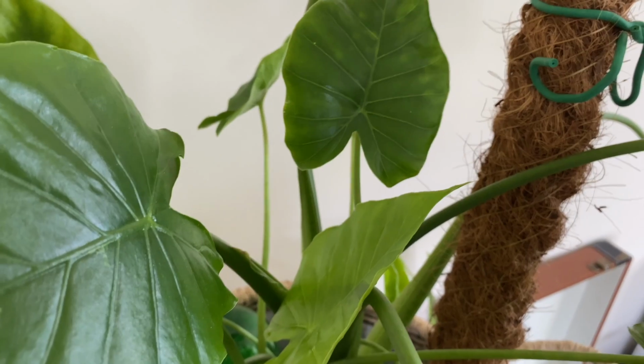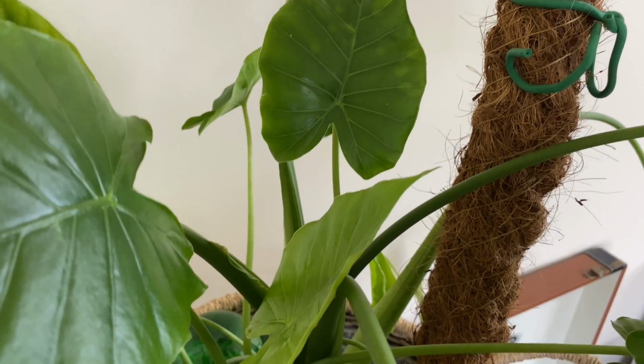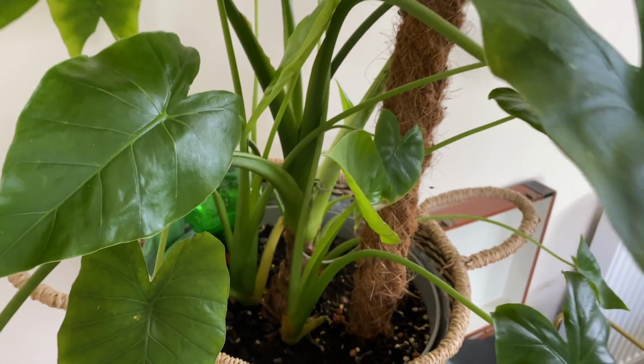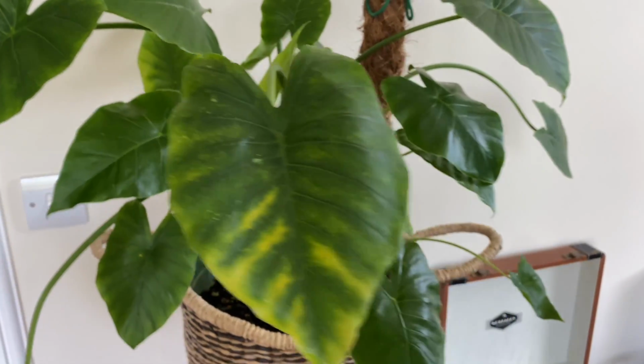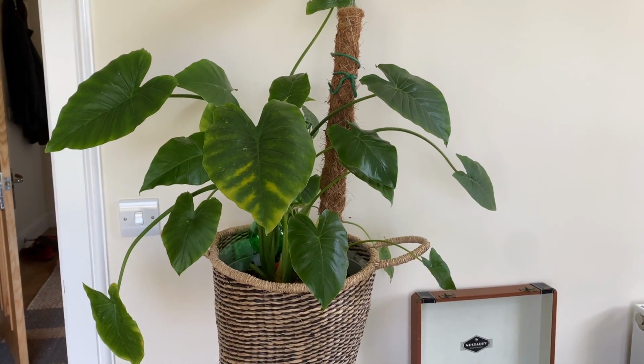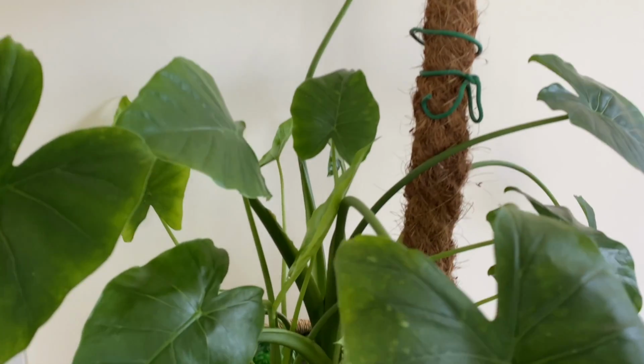This poor plant has really suffered from aphid attacks. I'm still trying to nurse it back to life. So far it has been holding. I just hope that the leaves manage to get to the larger sizes. You can see one of the leaves there which is yellowing, and that's the sign of it being attacked by aphids.